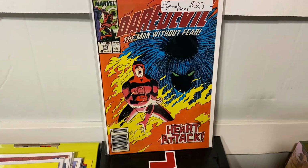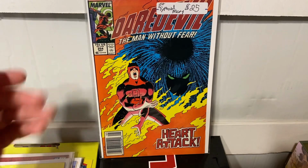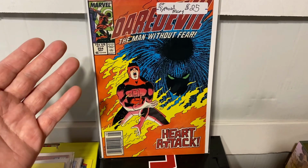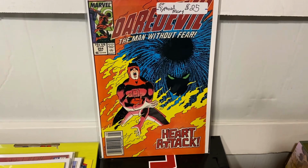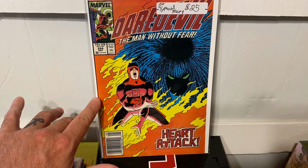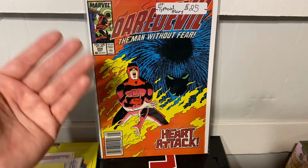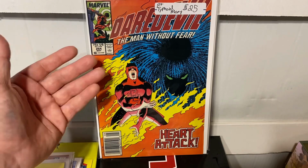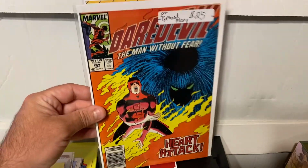These next couple books were some really great finds. Here we have Daredevil, issue number 254 in a newsstand, and this is the first appearance of Typhoid Mary. And as you see, it has a price tag, originally $25. This is in high grade. There might be one little spine tick here, just a tiny one. But overall, this is a really high grade book, and the first appearance of Typhoid Mary. I actually did not have this in my Daredevil run, so I saw this for $2. I had to jump on it. Definitely a great book here.